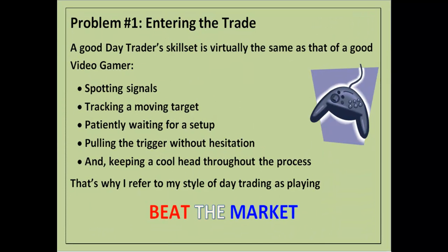Problem number one is entering the trade. If you stop to think about it, you very quickly realize that a good day trader's skill set is virtually the same as that of a good video gamer. And this is particularly true of my style of day trading. The skills you need are the ability to spot signals, track a moving target, patiently wait for a setup, be able to pull the trigger without hesitation, and keep a cool head throughout the process. Because of those similarities, I refer to my style of trading as playing the video game Beat the Market, because in many ways that's exactly what we're doing.